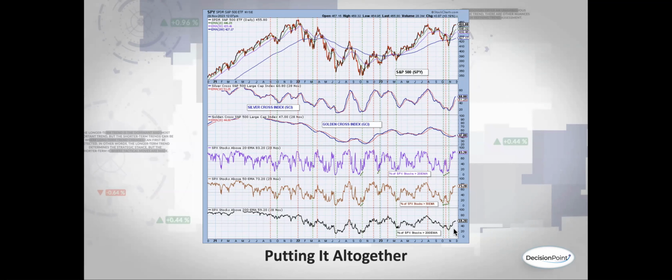If we come down here and first look at the price above their 20, 50, and 200-day EMAs, you can see really strong participation of stocks above their 20, big time participation above the 50-day EMA. And we're even seeing some improvement of stocks finally getting above their 200-day EMAs. So all this is good. This is all improving. All of these percentages are higher than the Silver Cross Index and the Golden Cross Index. So what does that tell us? That tells us that these two are going to continue rising. And that's a good sign.